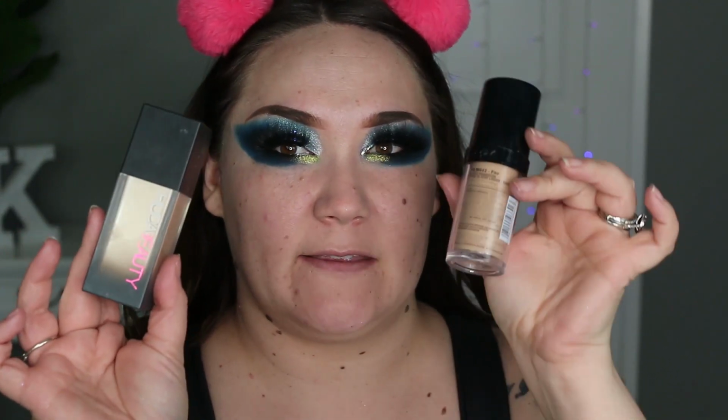So for foundation, I'm going to end up mixing two of them. I'm going to use my Huda Beauty one in Shortbread and my LA Girl Pro Coverage in, what shade are you? Fair. So this one is way too light. This one is actually kind of dark for me. This is too dry. This is too luminous. So I'm going to mix them up. The Huda Beauty foundation is actually so good. It's very, very full coverage, but very, very dry.